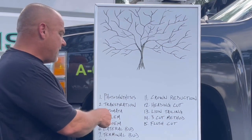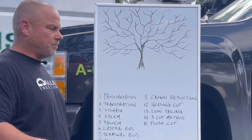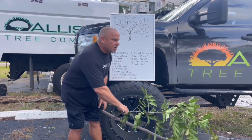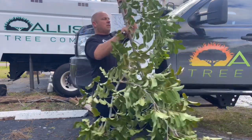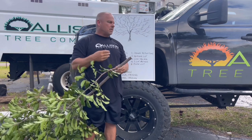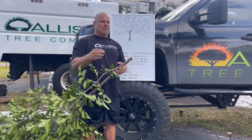Now xylem, that's the transport system. Xylem is, imagine a cross section of wood. I should get a log or something, but within a dicot. So we trim palms. Palms are considered monocots. It's like a grass. They're a little different.